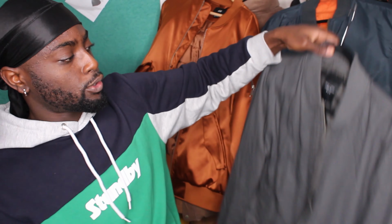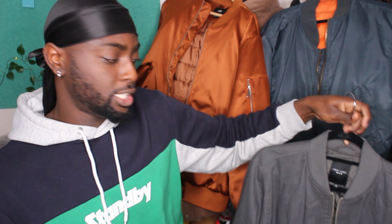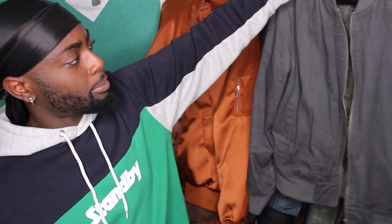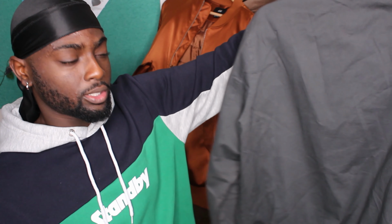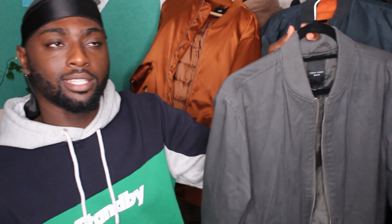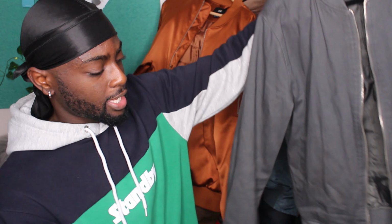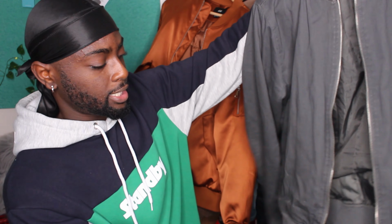So you've got a lighter bomber jacket for the spring and summer that, like the denim jacket, you can wear with a light t-shirt. So I went with this grey bomber jacket for the spring and summer to keep my outfits a bit more monochrome and simple. As you can see, it's very thin, still comes with cuffs at the arms and the waist to keep a nice little silhouette going on.